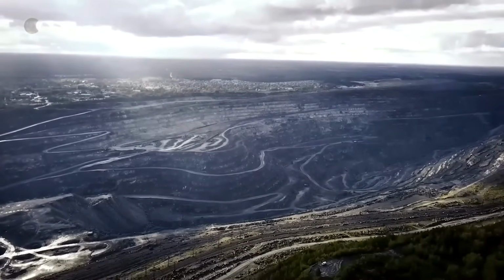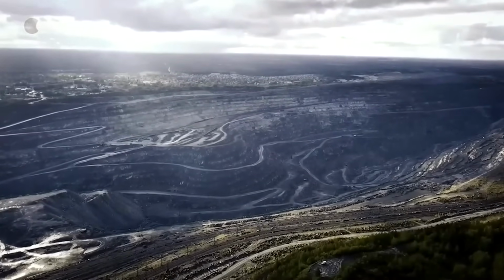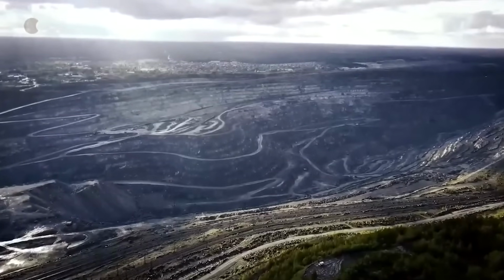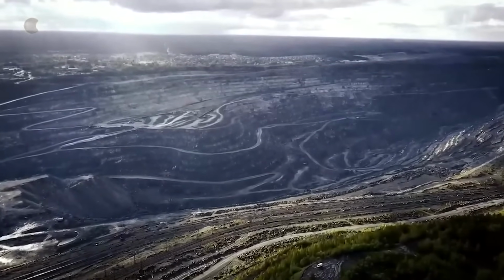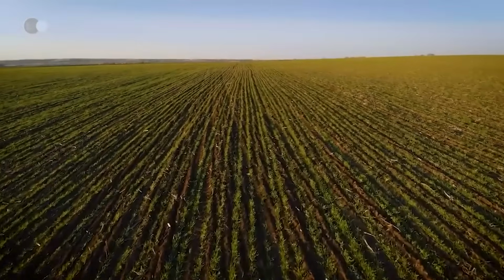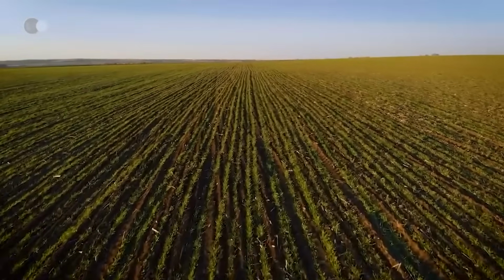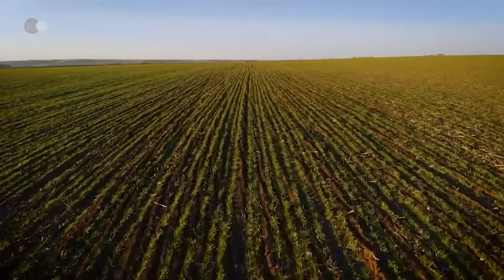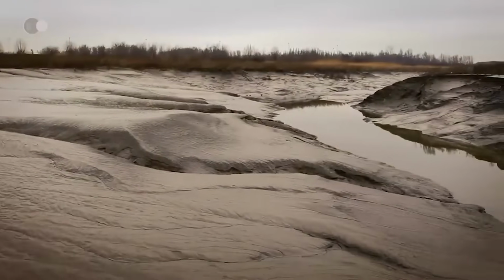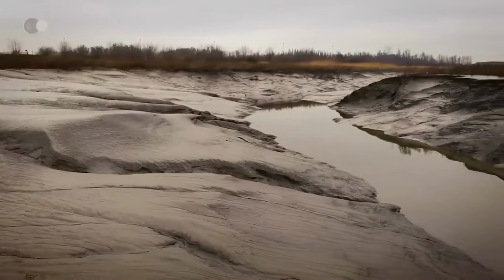Human activities have resulted in additional phosphorus inputs. The mining of these phosphates for fertilizer production has altered the phosphorus cycle, leading to environmental disturbances such as eutrophication of watercourses. Water quality declines, affecting the ecosystem and the aquatic environment.